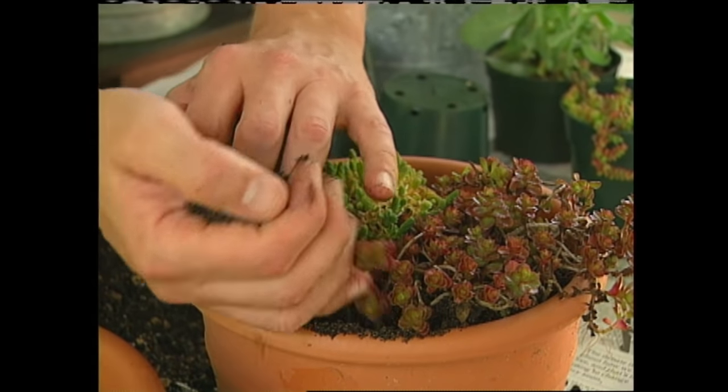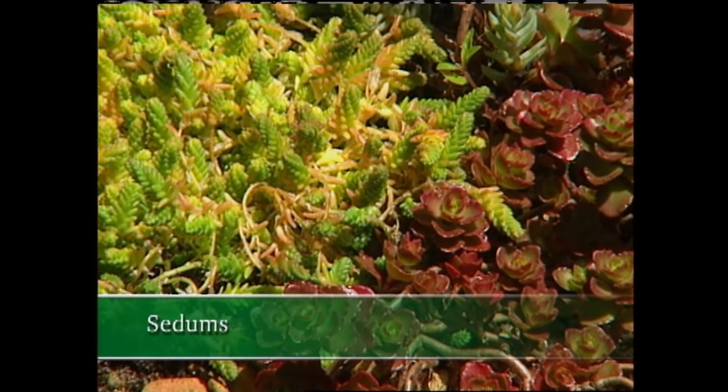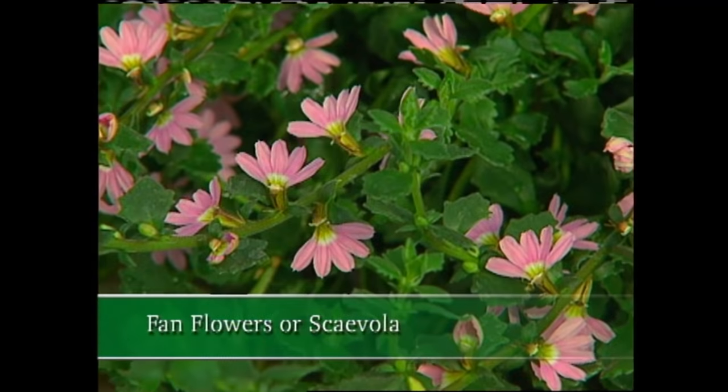Now remember, if you've got a full sun situation, and you're not going to be particularly attentive to keeping the soil moist, you may want to go with plants that are drought tolerant, plants that can take a little neglect. Look into the sedums. There's so many wonderful textures and colors. And if you want flowers, you might go for this little guy.